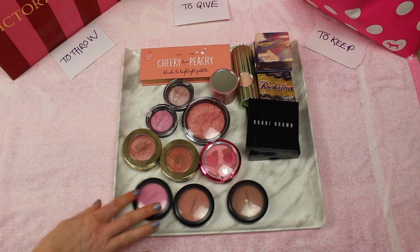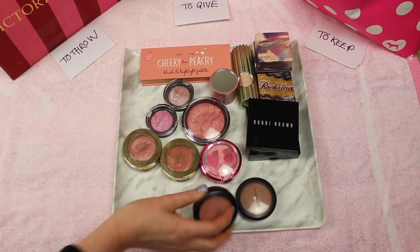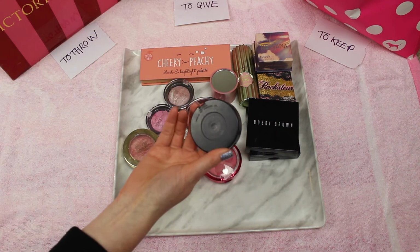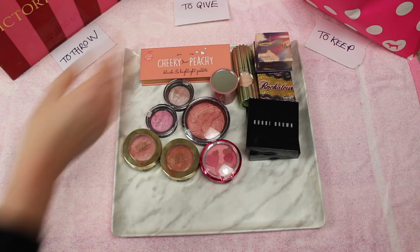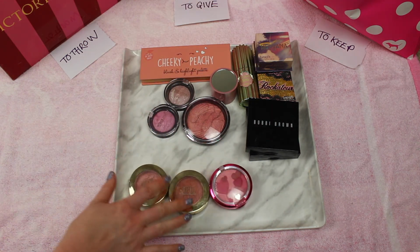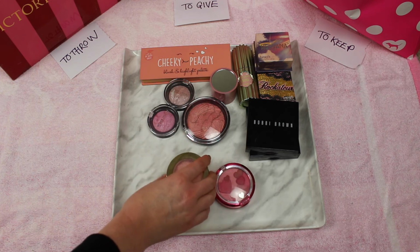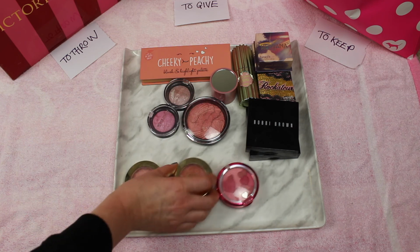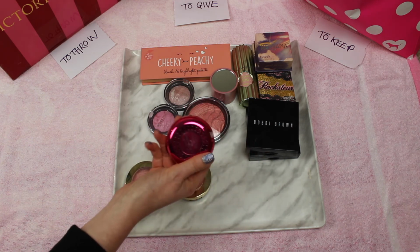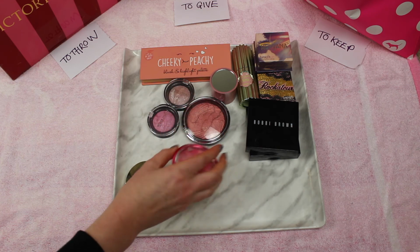So I will keep these three MAC blushes, which are Peony Petal, Melba, and this one is Buff. I like all of these because they're matte. Then these are a no-brainer for me, these two Milani ones and this Physicians Formula one I'm definitely keeping. I've got Dolce Pink and Rose d'Aura in the Milani ones, and then the Physicians Formula is Rose.